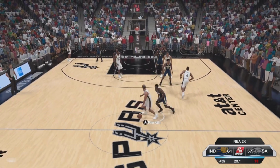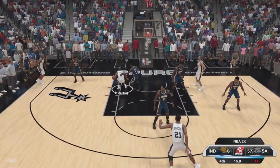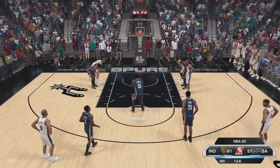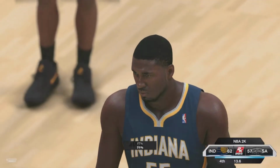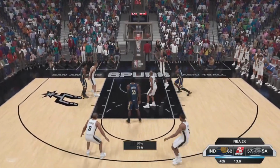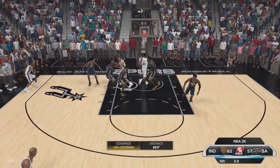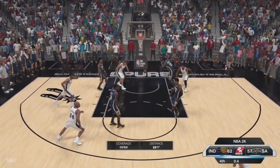Temple finds Parker. Takes it inside. The shot that time, not on target. Great deep in the game. Sure, it's not over. The clock is as much a problem for them as the score is right now, so they've got to try to manage it. And he is to Jefferson. Pass to Parker. Outside, Jefferson nails the triple.